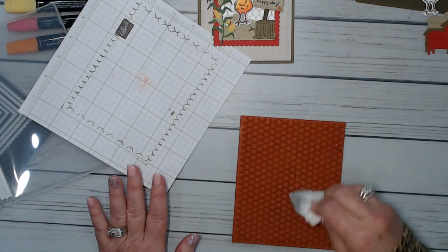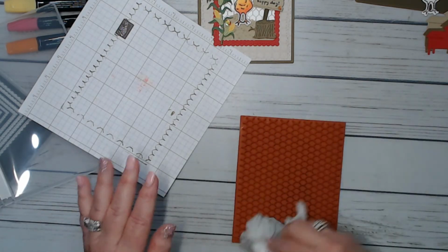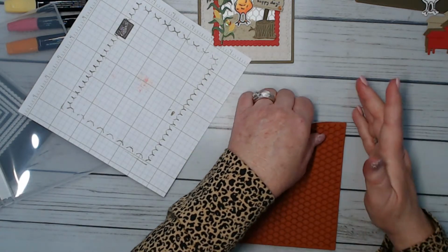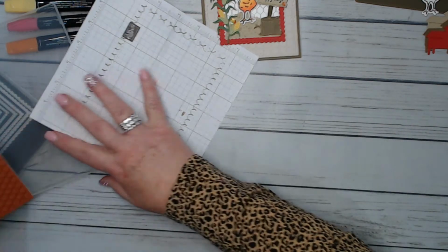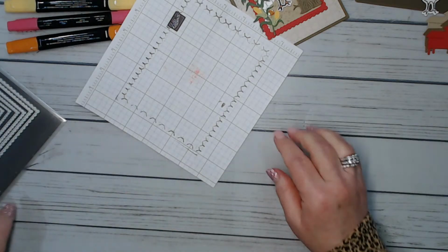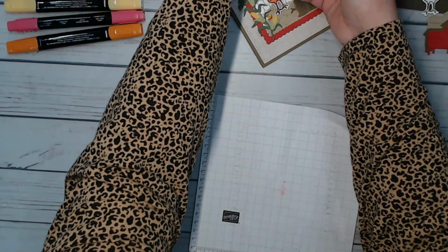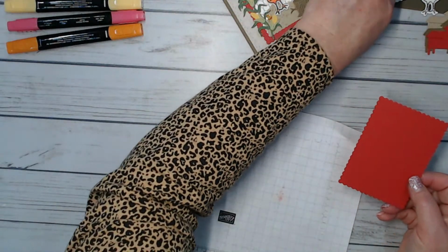All right. After my video, this all goes through my scrubber with my cleaner, but for now, I just want to get it out of the way. Okay. So now we have this done. You saw how I did that.